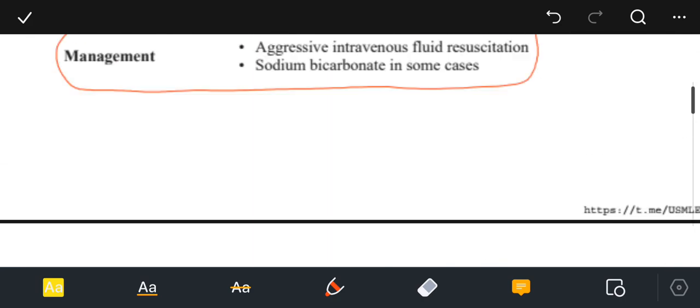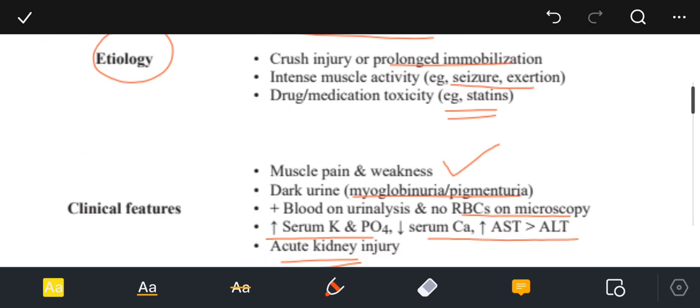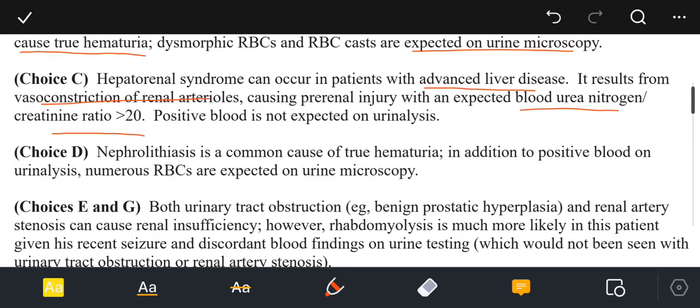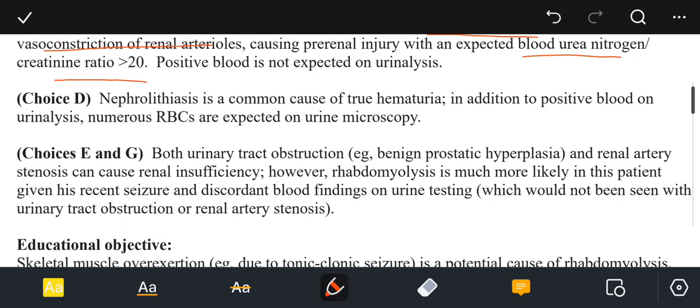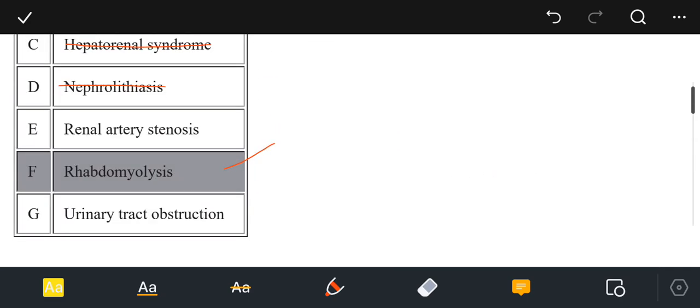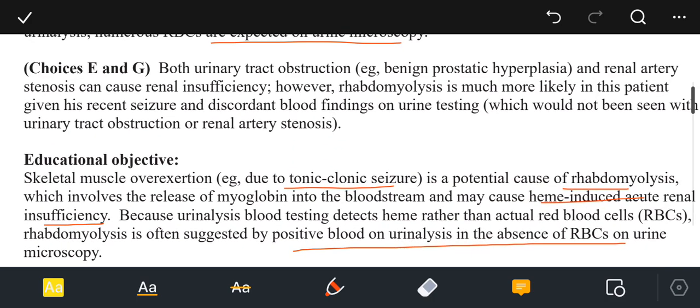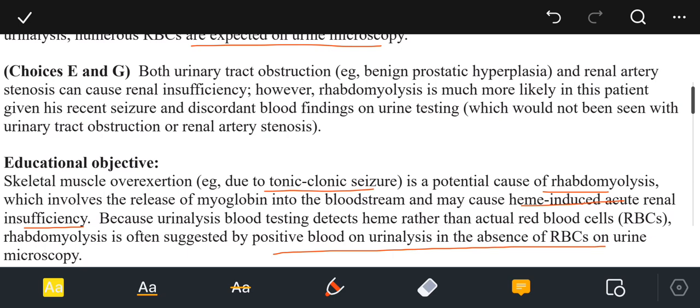Then option D, that is nephrolithiasis, was not the option of choice because nephrolithiasis is a common cause of true hematuria. In addition to positive blood on urinalysis, numerous RBCs are expected on the urine microscopy. The choices E and G, that is renal artery stenosis and urinary tract obstruction, were not the options of choice because both urinary tract obstruction, for example benign prostatic hyperplasia, and renal artery stenosis can cause renal insufficiency.